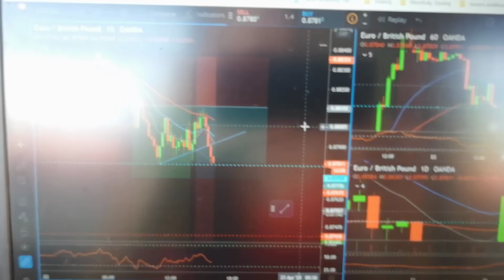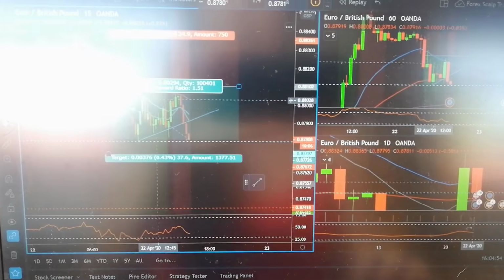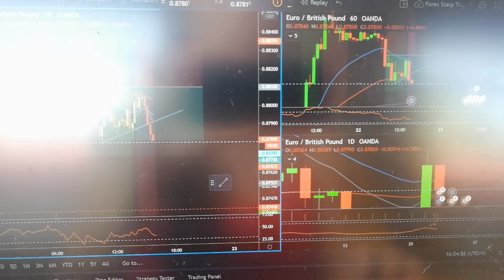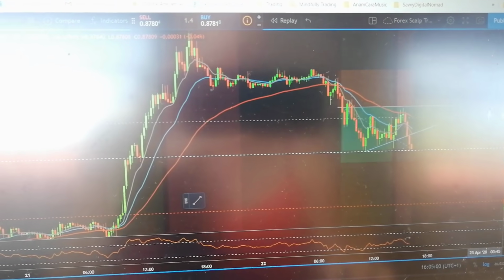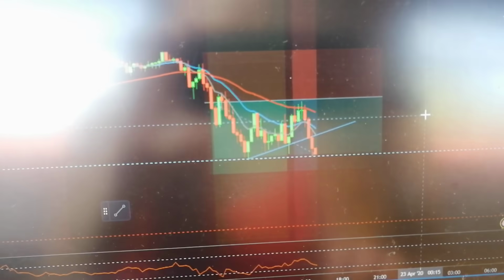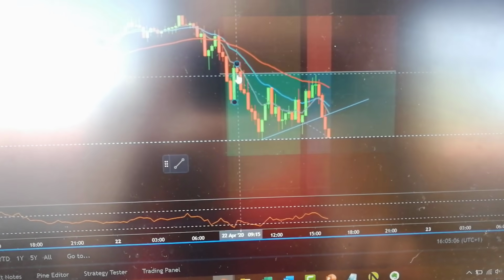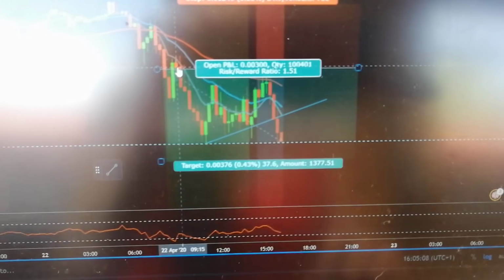Now this is a little bit of an annoying trade because I got into this position. I did get quite a good entry here, the 15-minute chart. Let's just make that bigger. You can probably see my forecast here, and I got in just up here. You can see where the mouse is.